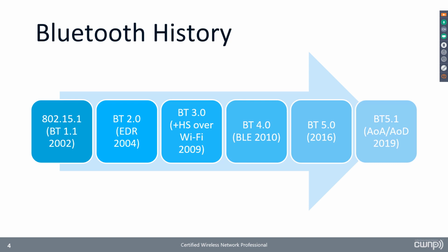Then in 2009, we had Bluetooth 3.0. One of the big things it added was something called plus HS. And basically, plus HS was a way to send data a lot faster. But the way it did it was it didn't really send the data over Bluetooth. It sent it over Wi-Fi. So this was dependent on a device being a Bluetooth device and a Wi-Fi device. Bluetooth could make the connection, but then data was sent using 802.11 so that we could get higher throughput with our actual data transmissions.